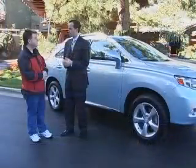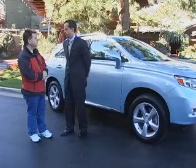LED taillights come on a fraction of a second sooner than the regular taillights, so it's a little bit of a safety feature, but they also use less energy when you use LED headlights.